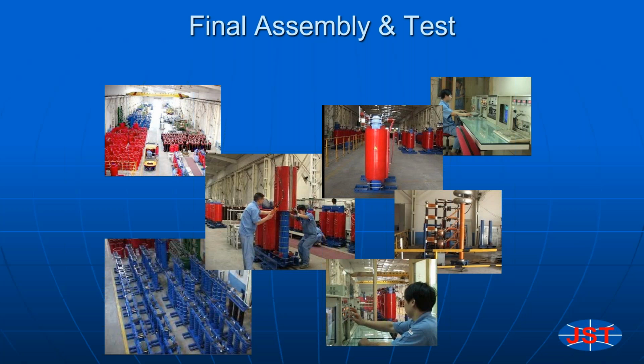Final assembly and test is simply marrying the coils that we casted onto the cores, and that's what you see happening here. And then eventually, once you have the coils on, you put on your top yoke. And typically these would then be installed in some type of enclosure, depending on the application. Some people buy it without the enclosure because they're going to put it in an e-house with other equipment. But then they're all tested.